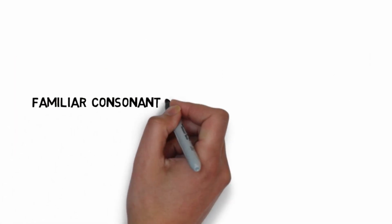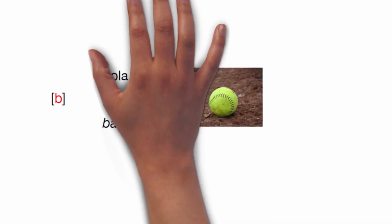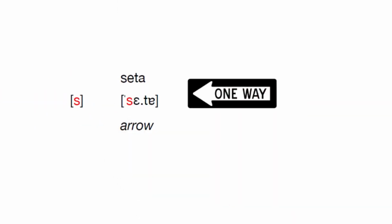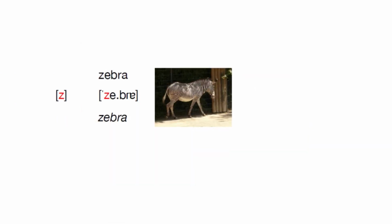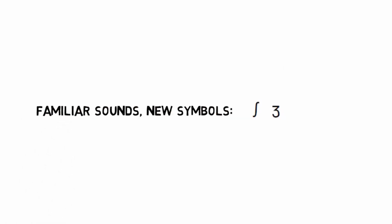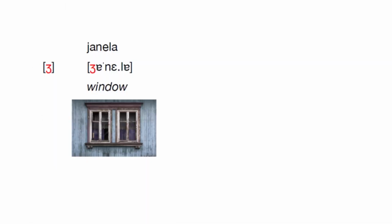To review, we had 8 consonants with familiar sounds and IPA symbols. There was B, as in bola, F, as in fogo, G, as in gato, M, as in mesa, N, as in navio, S, as in seta, V, as in vaca, and Z, as in zebra. Then we had a couple of familiar sounds with new symbols. Sh, as in chave, and J, as in janela.